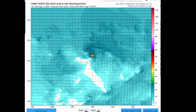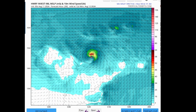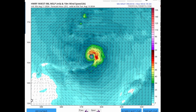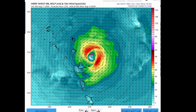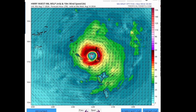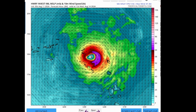As we go along, we're heading into Monday, and the system is now tropical storm strength, and increasing. There's a brief bit of hurricane strength there. I'm just going to bump it forward. And we see the storm developing into a hurricane as it heads in towards the Antilles Islands of the Caribbean. It is a Category 1 hurricane in the HWRF as it heads across these islands. I'll check what islands those are, I don't know offhand. But it is impacting a number of islands at hurricane strength as we head into Wednesday.